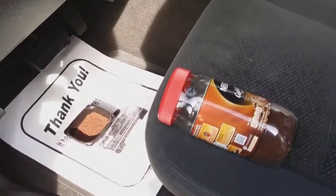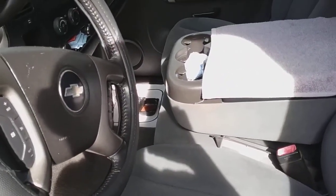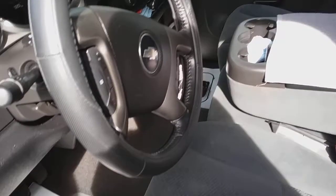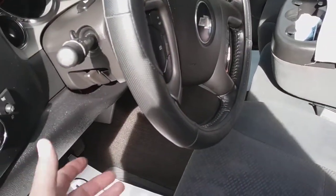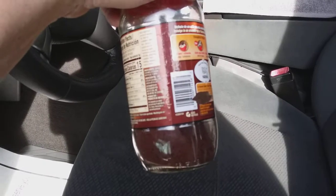So anyway, that's why I'm putting this in here. I haven't told my wife I'm doing this. I'm just going to see if she says anything. She doesn't hardly smell it anymore either. She hardly ever says anything about it, but I just want it to smell like cinnamon. You can buy those air fresheners, but they don't absorb the odors, and the coffee does. That's a little trick a professional detailer told me.